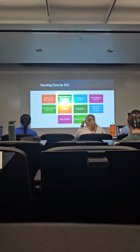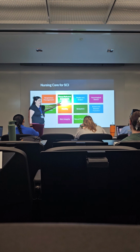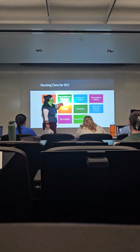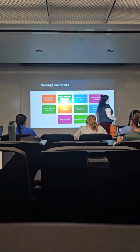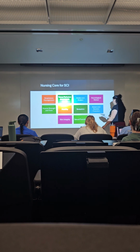Now, nursing care, obviously, respiratory management, tissue perfusion, especially in that neurogenic shock. Because neurogenic shock, what happens with the blood pressure? It goes down, but in autonomic dysreflexia, it shoots up. Remember that. Then there's muscle strength and tone, all that fun stuff, mobility, sensation.